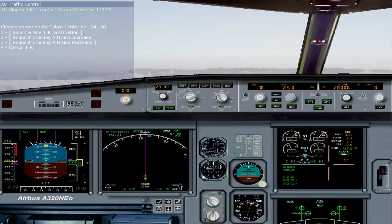Tokyo Center on 119.35. 119.35, Nalmapan 7401. Tokyo Center, Nalmapan 7401, with you. Nalmapan 7401, Tokyo Center, roger.